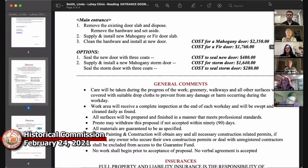Well, it looks like they're ordering it, and it's not being handmade or anything. So it's off somebody's lot. But it's important to me that it shows the configuration of the panels, and I think there's top lights on that door as well. I'm not sure. So I think it's important that we see the drawing of it.